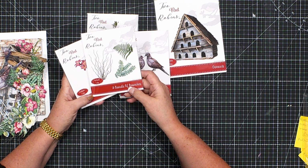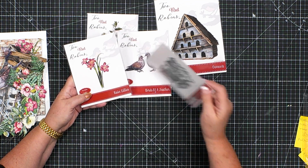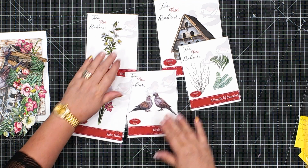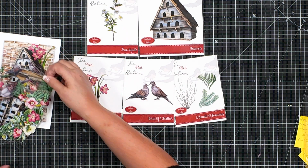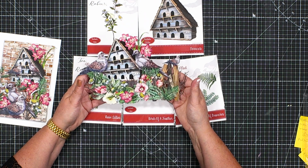Then you've got a bundle of branches. Now it's only 1 die, but you're getting 3 die cuts on it. And then we've got our rain lilies, and there's 3 there. Okay, so this was $49 originally. And I mean, God, that was a good deal then. Look at how beautiful that is.